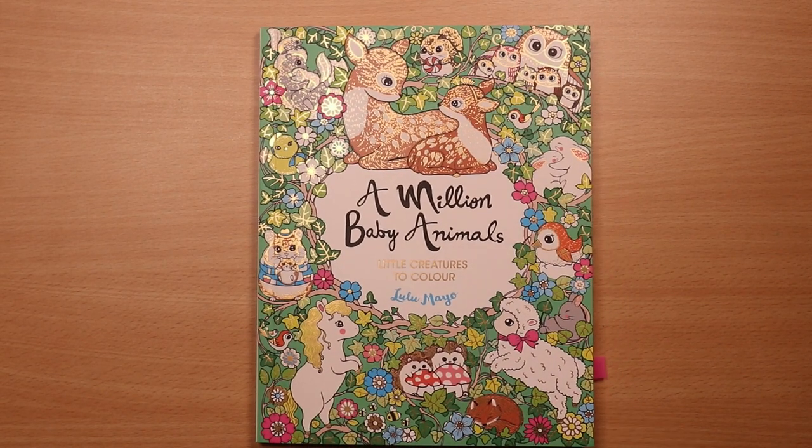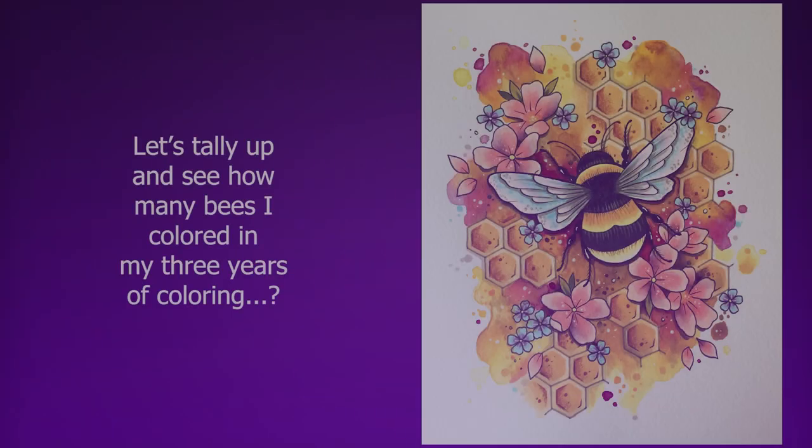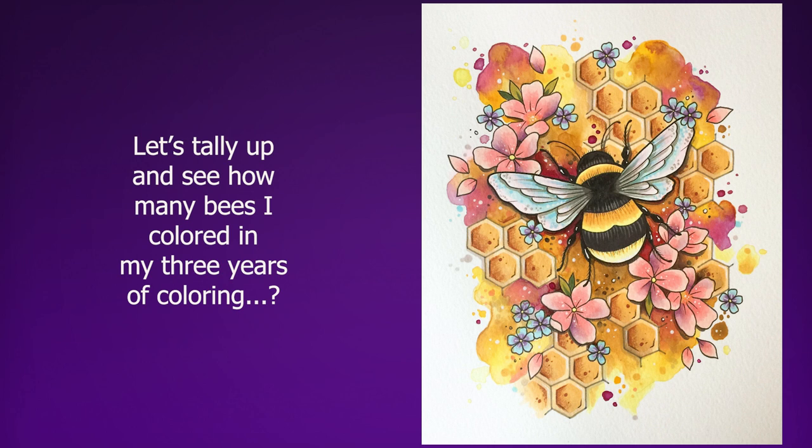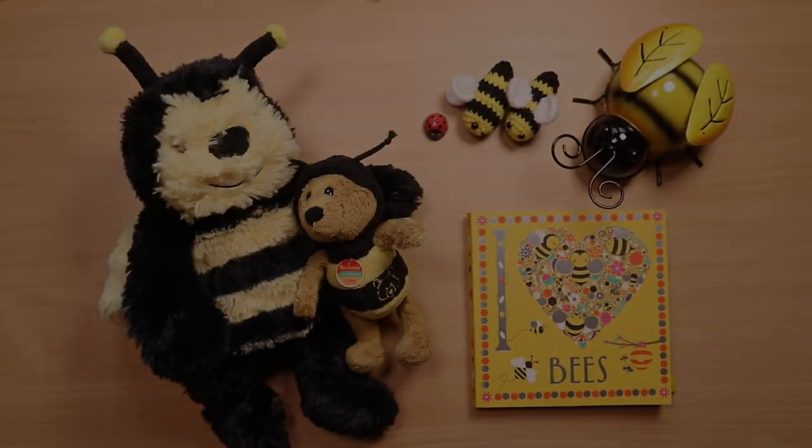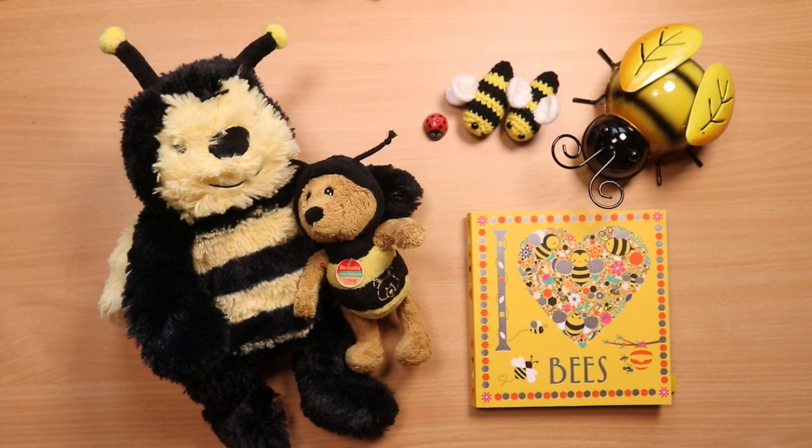I hope you've had fun with that and really looking forward to seeing all your pictures. Let's tally up and count to see how many bees I coloured in my 3 years of colouring. I used a spreadsheet to help me count and I coloured a total of 264 bees. I coloured more bees than I thought, as I do not tend to gravitate towards colouring them. It has taken me a year to put this hashtag video together. I hope you enjoyed it as much as I did making it.